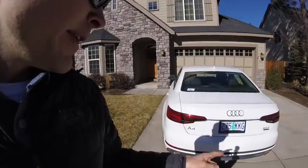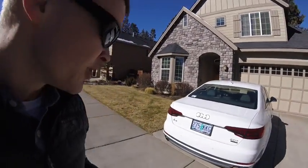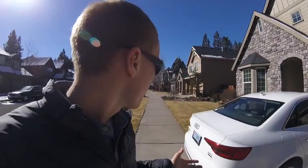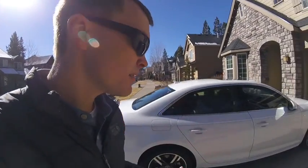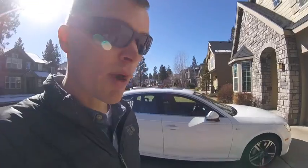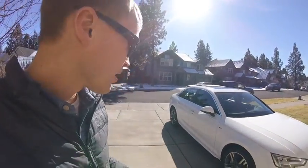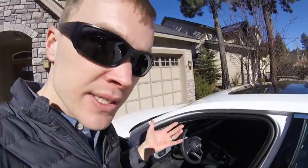Now this has a 2-liter turbo, 4-cylinder engine. You've got the dual exhaust. Even though it's a 4-cylinder engine, and a lot of the competitors in this category have 6 cylinders, it actually is quite powerful. You'd be surprised how much get up and go it's got. Pretty quick car.